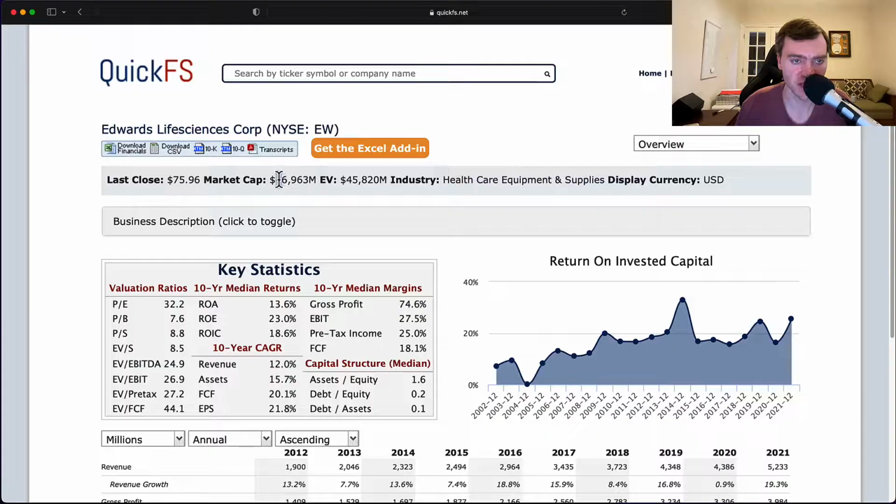First up is market cap. This company has a market cap of $46.9 billion, enterprise value of $45.8 billion, which means they have about $1 billion in net cash on the business, which looks really good. I like the net cash businesses more than the net debt businesses. Tends to show that they are free cash flow positive.